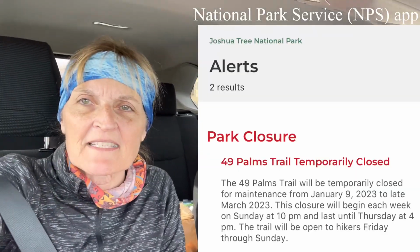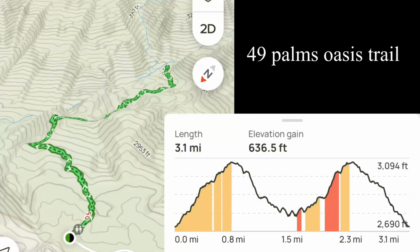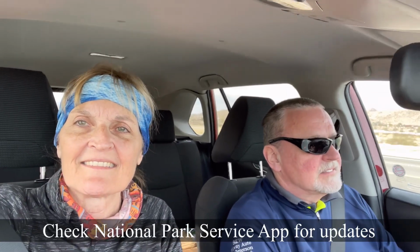Slight change of plans again. We were getting ready to do 49 Palms Oasis Trail. So that's a 3 mile out and back trail. It would have taken us up over ridges and down into some canyons and down into an oasis. We just found out that it is closed unless it's a Friday, Saturday, or Sunday, and that was beginning January 9th. And today is January 10th, so we misplanned that one.